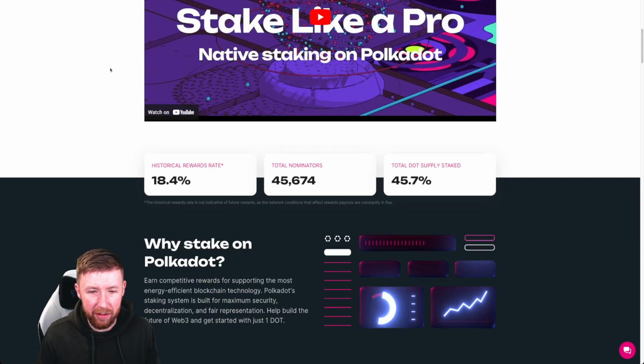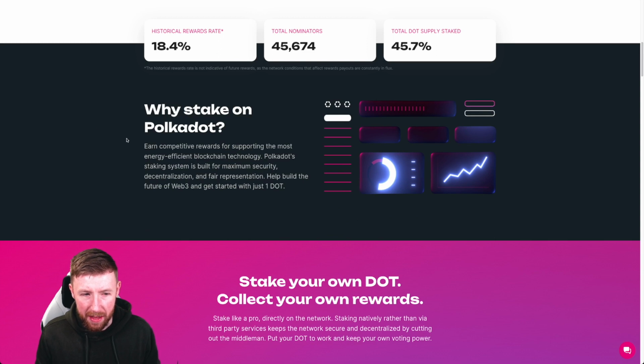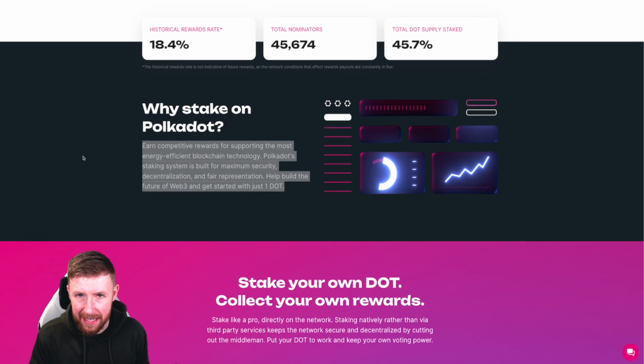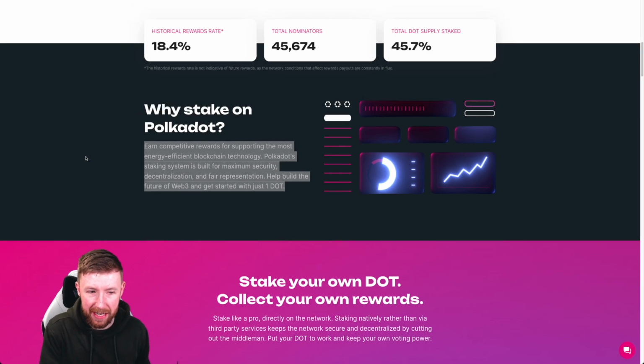So obviously the historic rate is relatively high. The amount staked of DOT is high. Now, this is ultimately the exact same as any protocol mainly, right? It's a security element. The more that's staked, the more secure it is, and you are getting paid. Think of it like dividends, right? You are controlling what you put in and how you want to do it, realistically, through very different sources, which we'll go through in a minute. But this is important to note.